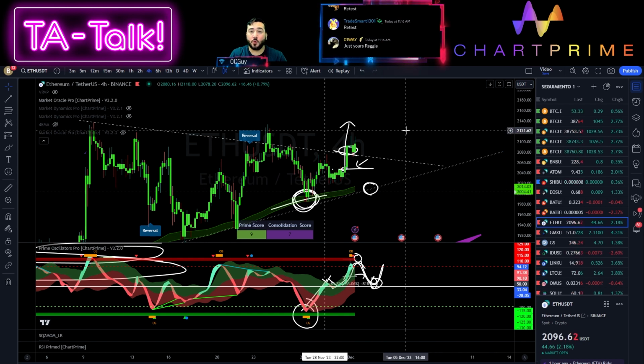So what do we need to wait for or look for in the characteristics of a retest? Usually we go for, yes, it's not about the breakout, it's about the retest, but we also want to see what? We want to see the flip of the ribbon.